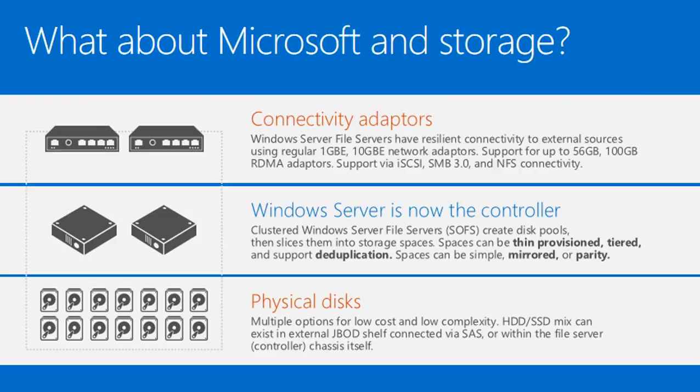Now, for the connectivity adapters that we support for Windows file servers, they need to have some sort of resilient connectivity to external sources. You can use regular 1 gigabit Ethernet, 10 gig E. We have support for up to 56 and 100 gig RDMA adapters if you want really super fast performance. And we support iSCSI, SMB3, and NFS connectivity.